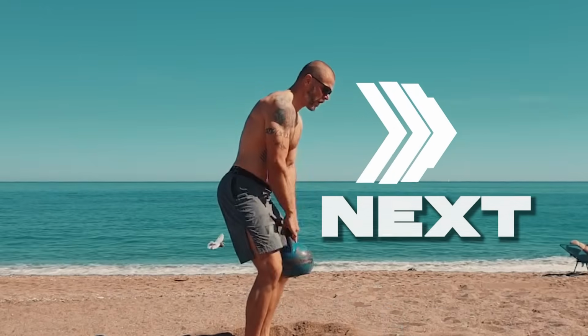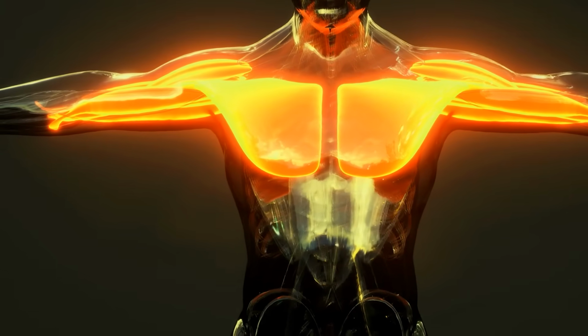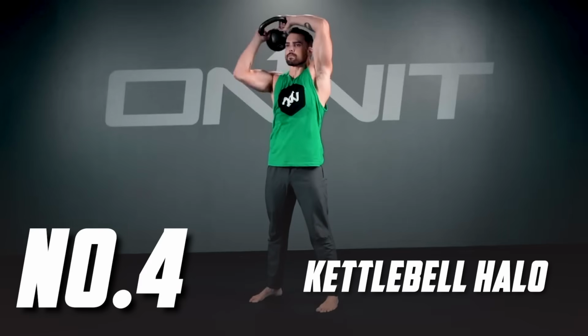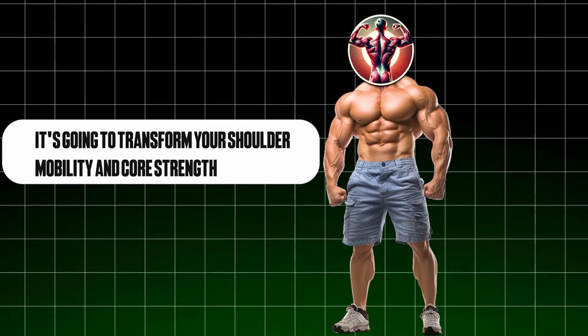Coming up next is an upper body exercise that looks simple but delivers incredible results for your shoulders and core. Most guys have never tried this movement, but it's a game changer for functional strength. Exercise 4, Kettlebell Halo. Now you're definitely going to want to see this next exercise because it's going to transform your shoulder mobility and core strength.